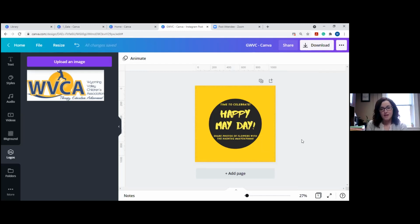Definitely echo that the amount of text should be small on graphics that you share on any social media platform, and especially Facebook and Instagram. If you have too many words, you can't even boost that post. Facebook will deny it if there's too much text on a graphic, either for it to be boosted or just for its engagement.